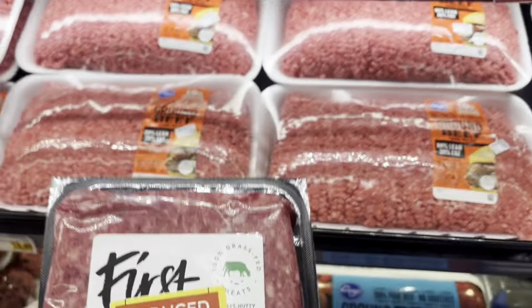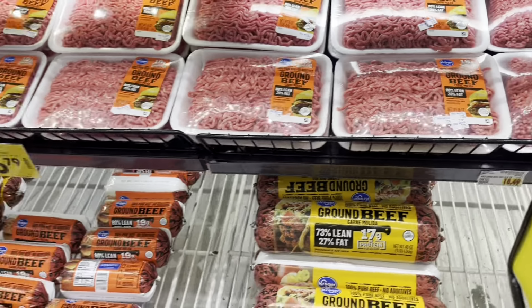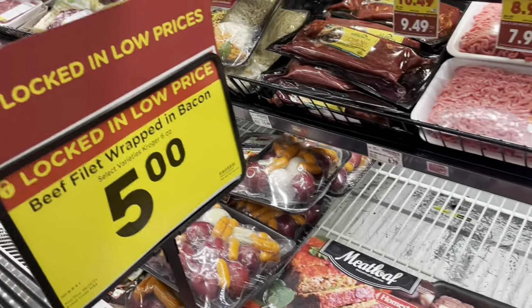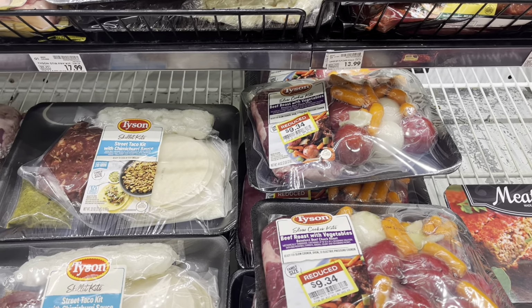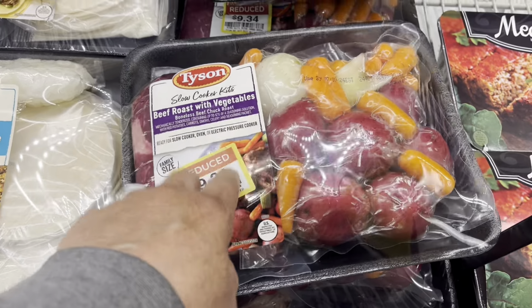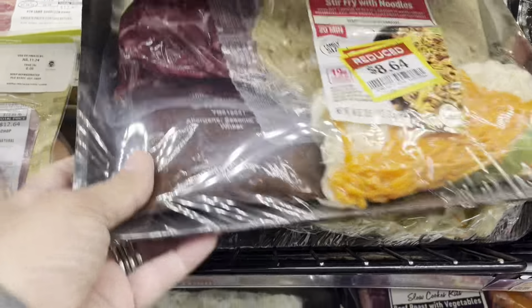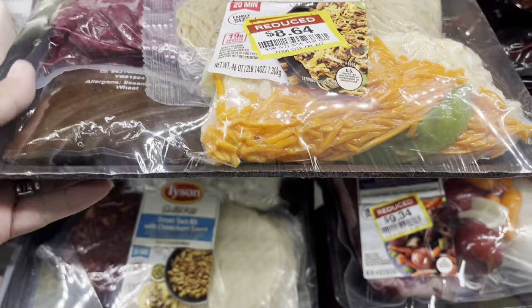So they've got some more of this Wagyu ground beef for $4.90. I'm gonna grab a couple more of those to put in my freezer. These are a great deal. I don't think I'm gonna get one though. I've got plenty of pot roast in my freezer, but that's a great deal. This looks fun. For $8.64 hibachi style. I think we're gonna grab this one.